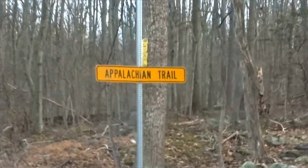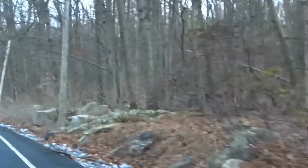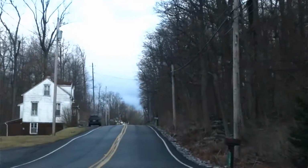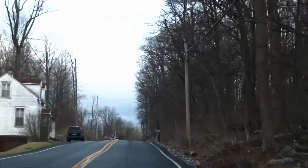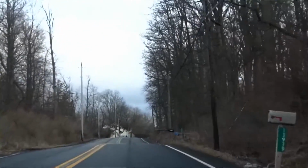And here another crossing of the Appalachian Trail, which comes out of the woods at that south. And north is that way somewhere. Don't see the trail right now, but I saw the sign for it. It's over 1,000 miles long, from Maine to Georgia. Nice place for a daily walk.